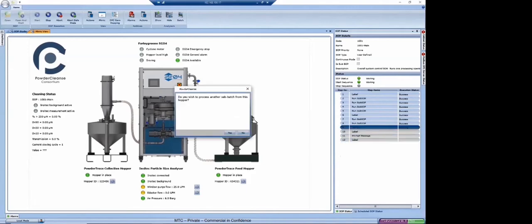As the capacity of the feed hopper is greater than that of Sievegen's cyclone hopper, it is likely that several cycles of the cleaning sequence are required to condition the entire contents of the feed hopper. In this simulation, the trigger for processing another cleaning cycle is via a user prompt, although it is envisaged that this will be automated by monitoring the hopper weight or interrogating the PowderSolve database for the logged contents of the feed hopper. For the purpose of this demonstration, we are only going to run one sub-batch.